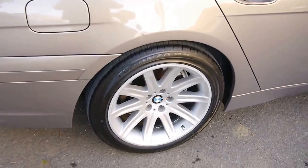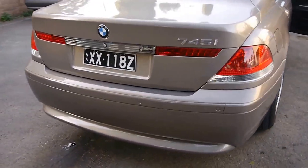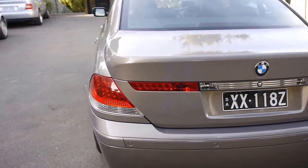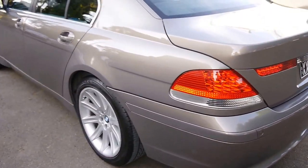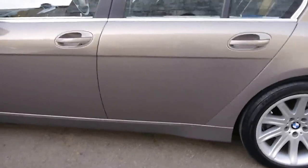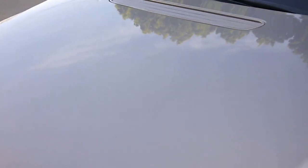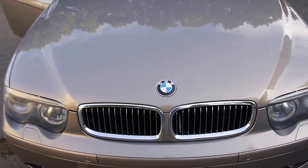It's wearing excellent Chiranza tyres. Paintwork is in fine condition. You can see the reflection of the sky in the top coat, which is always the mark of good paint.